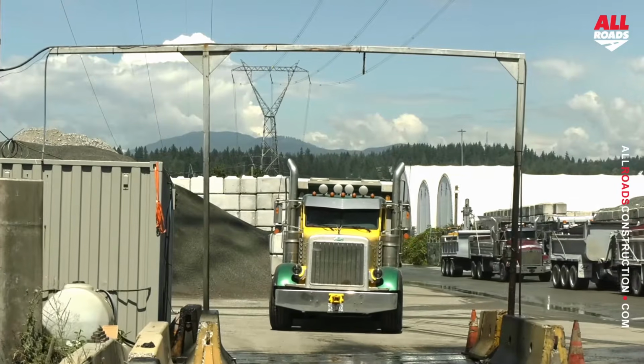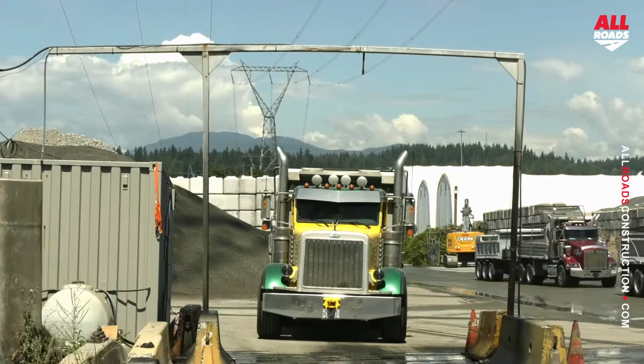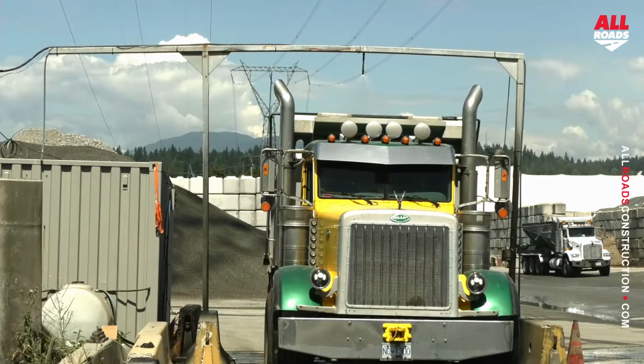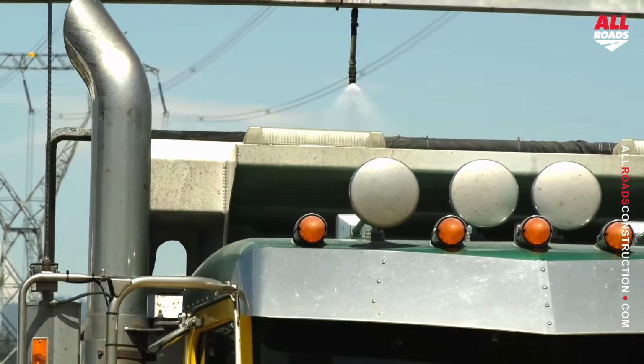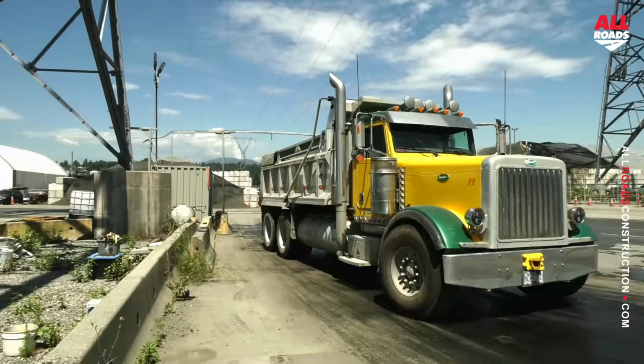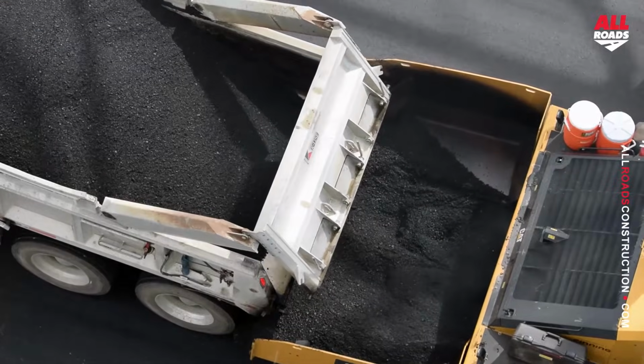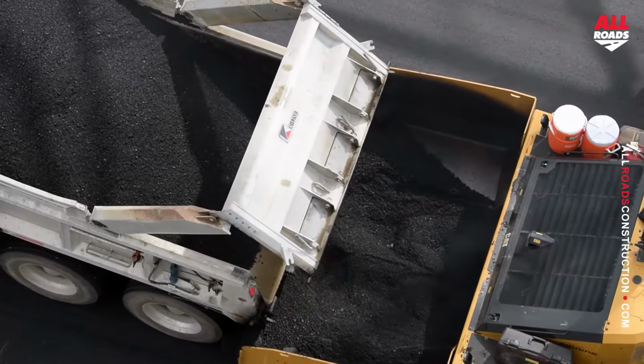You might say, why have a release agent in the back box? If you don't, the asphalt will stick to the actual metal and it kind of gums up the truck. So many years gone by, the best release agent out there was diesel. You used to get guys that would come out with little cans, pump their diesel, climb up on the back tire and spray diesel in the back of your truck.